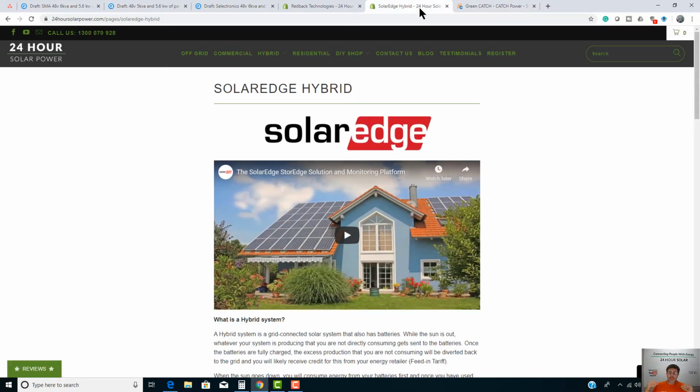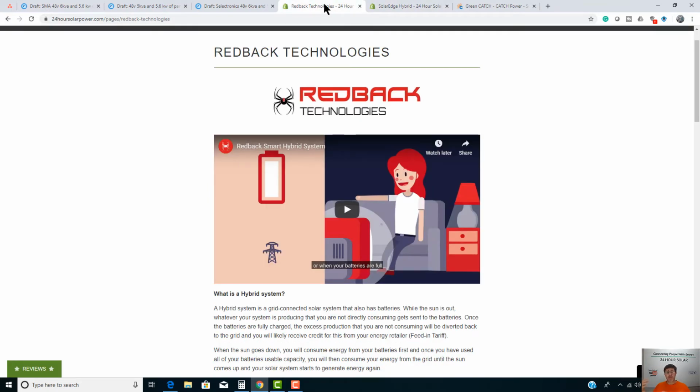If blackout power and having power when the lights go out in an emergency is more important to you, because you could lose a cool room full of food, or a fridge or a freezer, then a hybrid solar system is something you could install and consider. From a financial return, it's a toss of a coin. It all really comes down to how you use your energy.